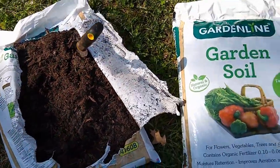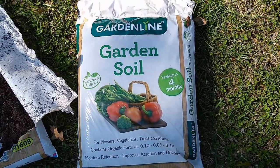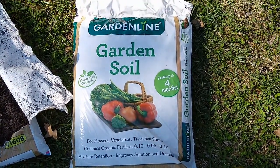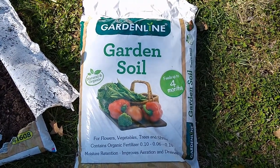So I definitely like this stuff. Again, this is the Gardenline garden soil. It is currently selling for $3.49 at Aldi while supplies last.